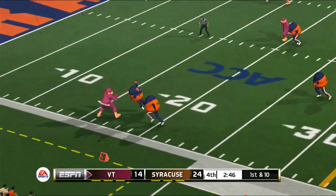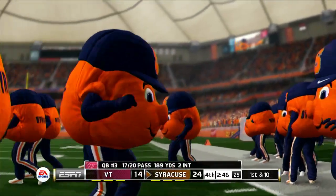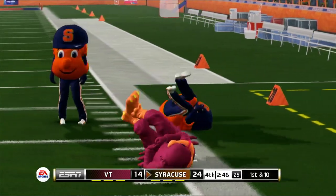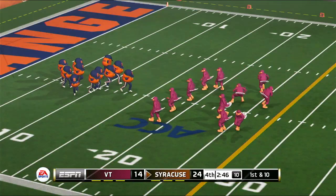He lets it go. Picked off. The defense now has 2 interceptions in the game. I think there was a miscommunication there on the offensive side of the ball. I think maybe the receiver ran the wrong route, but regardless, still great play by the defense.